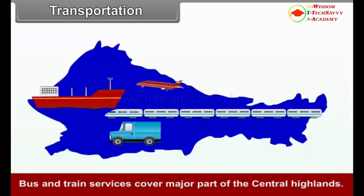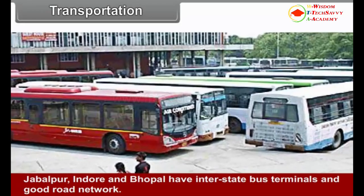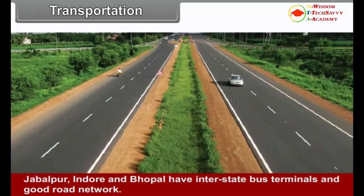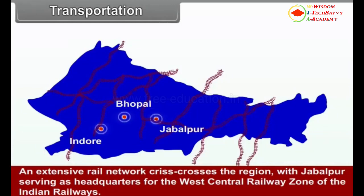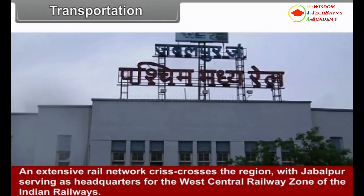Transportation. Bus and train services cover a major part of the Central Highlands. Jabalpur, Indore and Bhopal have interstate bus terminals and a good road network. An extensive rail network crisscrosses the region, with Jabalpur serving as headquarters for the West Central Railway Zone of the Indian Railways.